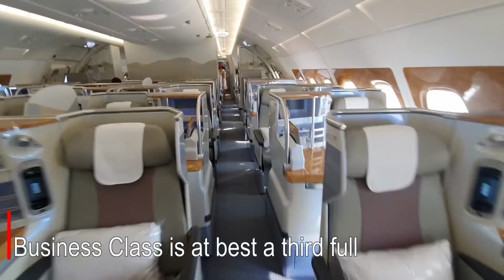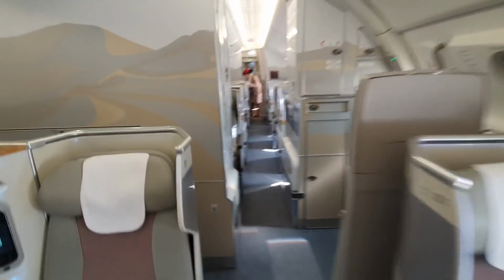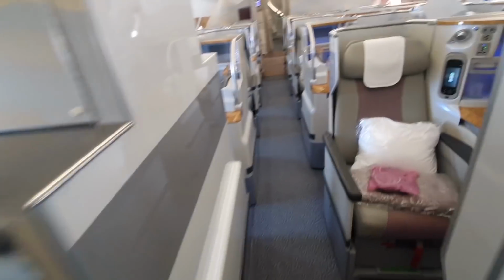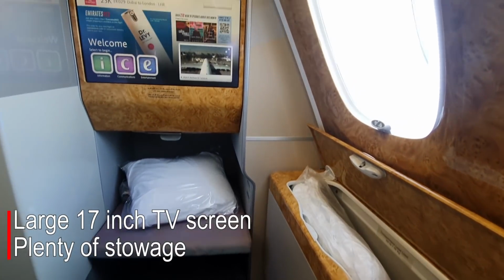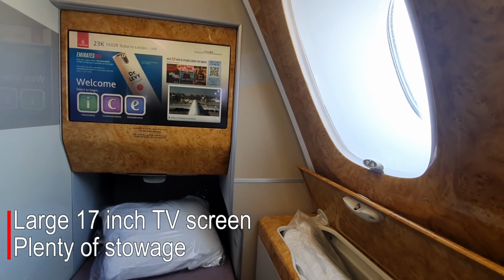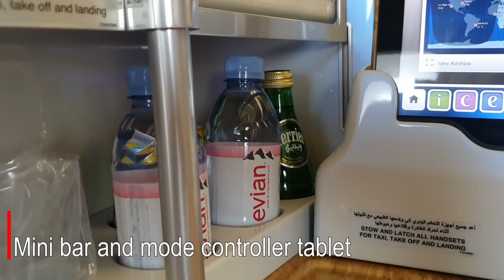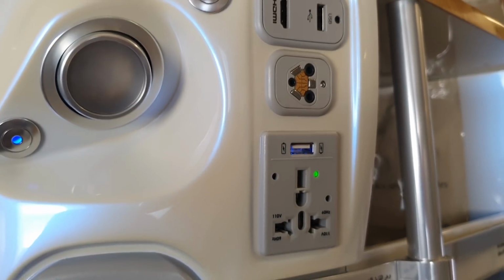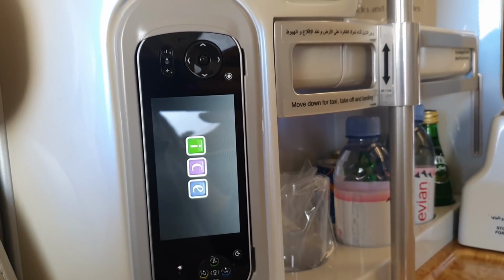In front of each seat is a large 17-inch entertainment touchscreen. You can control the touchscreen by pressing on it, if you can reach it that is. However, it's much more convenient to control it by the tablet at your seat. On the A380 there are the joys of no less than 3 TV controllers. Along with the main screen, each seat in the business class cabin has a touchscreen tablet, which is a detachable controller and large enough to show a separate screen such as a moving map.